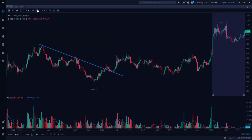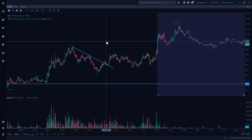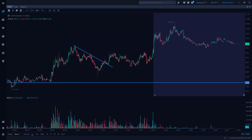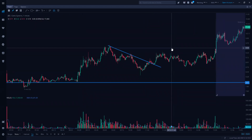For the rest of the day, it was just consolidating and then a massive pop after hours. Yeah, that's pretty much it. I played this twice today. Both times were great. Made a ton of money on this ticker. Definitely play of the day for me. Yeah, that's all for JCS.